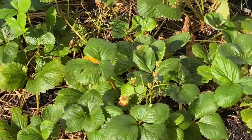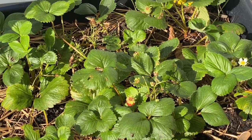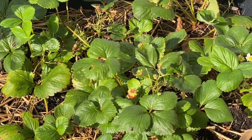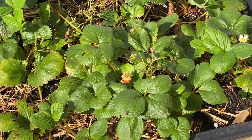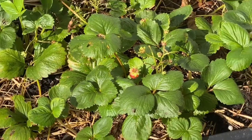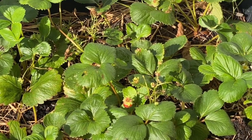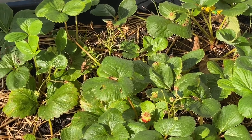The strawberries are doing great. They have been giving me strawberries like every other day. I'm noticing a red berry that I can take off and give to one of the kids, because I can't have the strawberry while I'm doing the Guntry diet.